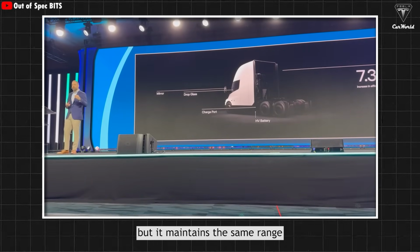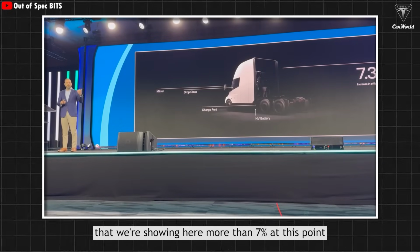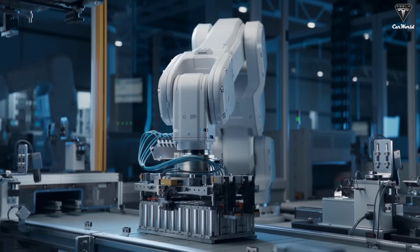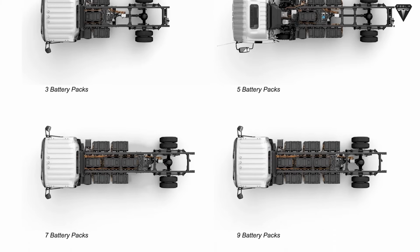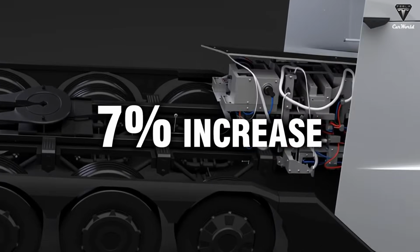But it maintains the same range. This is achieved through efficiency improvements that we're showing here, more than 7% at this point. HV battery stands for high voltage battery, and as Priestley confirmed, HV battery will cost less to manufacture despite the smaller capacity battery pack. But the truck will still maintain full range thanks to the 7% increase in efficiency.